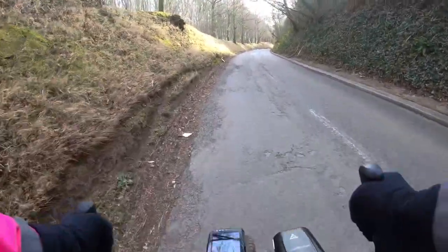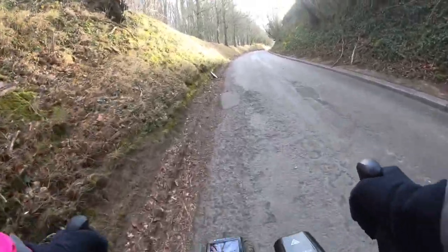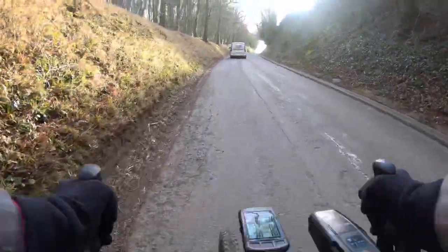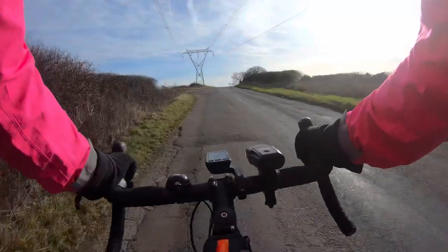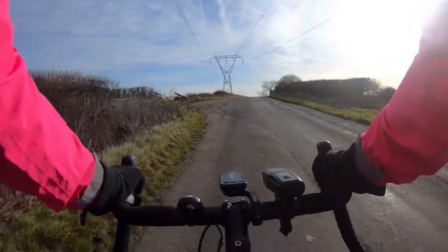Coming from behind, doesn't sound like it's slowing down much. No, 13.5%. This is where cyclists go to die.